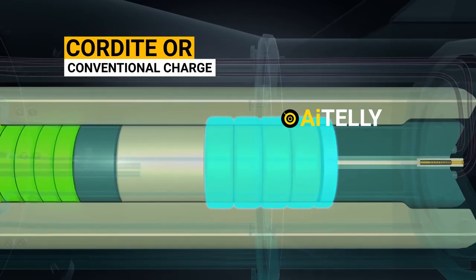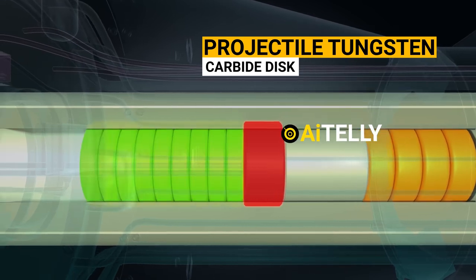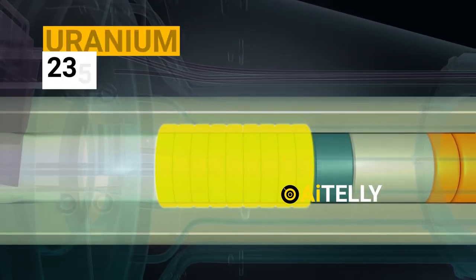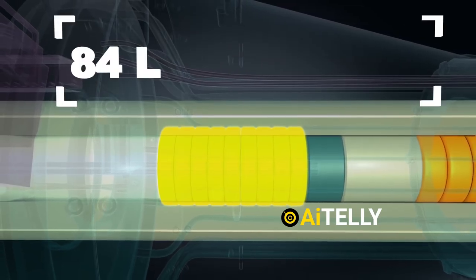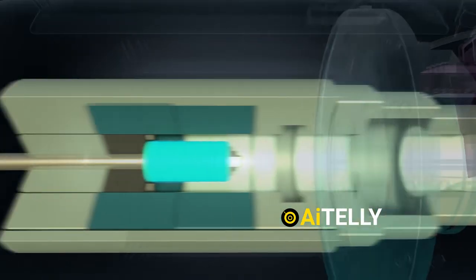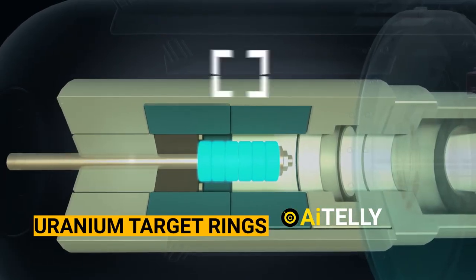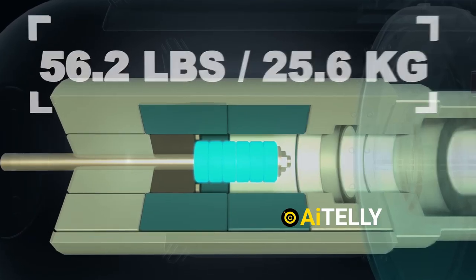If the nuclear enrichment is 90% pure and compressed into rods, this is how it might work. The most important part is the uranium-235 hollow projectile rings. It weighs around 84 pounds or 38.4 kilograms. At the front are the uranium target rings, which weigh around 56.2 pounds or 25.6 kilograms.